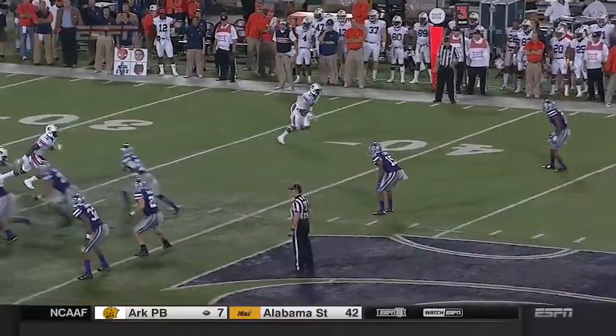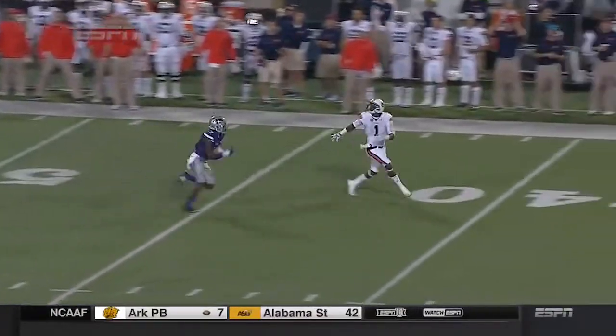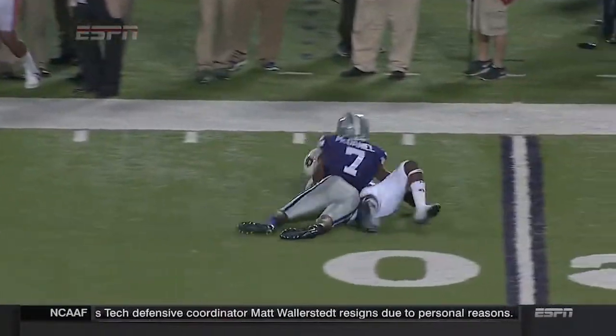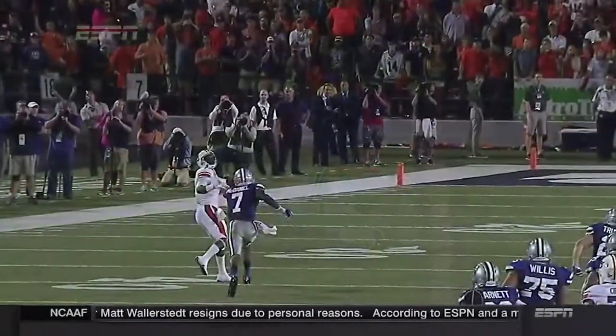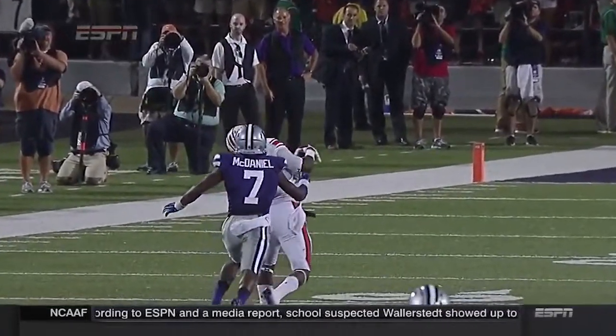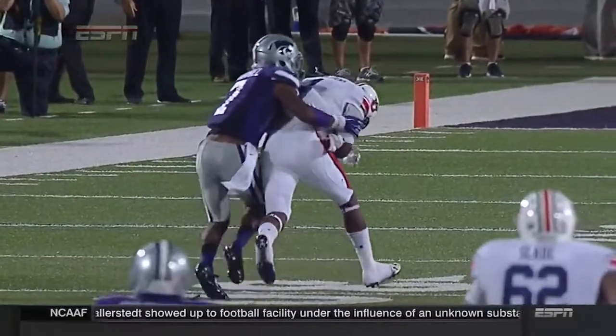As we take a closer look here again, there's the defender biting on the slant that had been so successful all day long. Even though some were batted down at the line of scrimmage, even though some were dropped, that was a play that I believe Kansas State thought Auburn was going to go to there and try to pick up 9 yards. Great play call, great execution on the part of the Auburn Tigers there to close that game out.